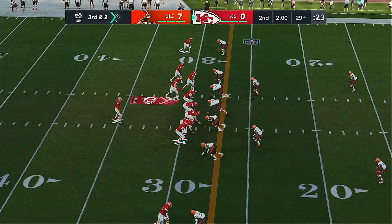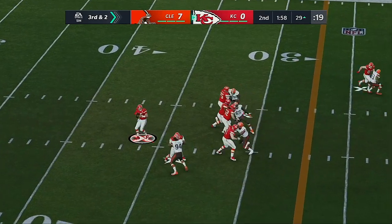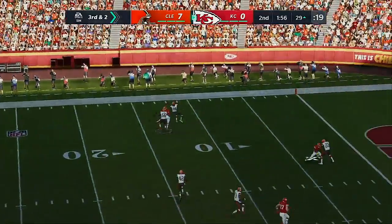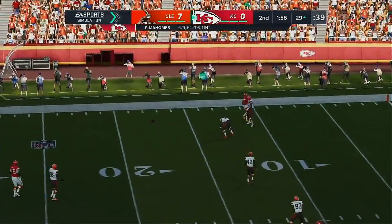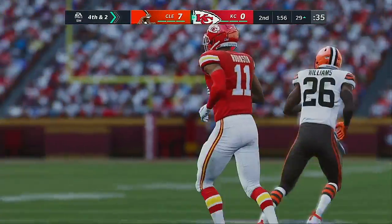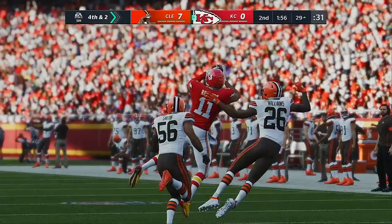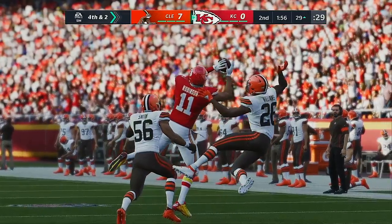Trying to keep the drive going here. This is play number 7 on 3rd and 2. Now Mahomes. And the throw there going to be incomplete. This team is not going to make it easy for you. They're a physical group, and we just saw it there on that play. It came in, made the contact, just as he's trying to haul it in.